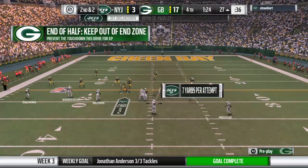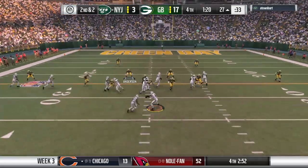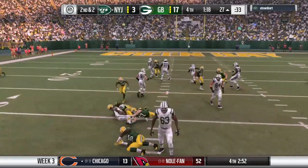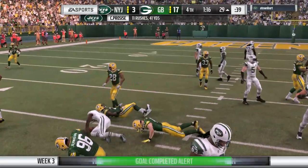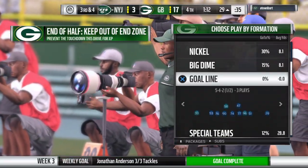A good pickup there. 8 yards on the 1st down completion. And they're going to hurry back to the line now. They'll run it now out of the gun. And he went nowhere. He'll lose yardage back to the 29. It's a loss of 2, now 3rd down.